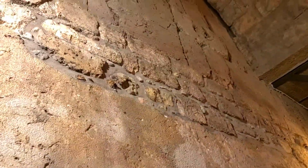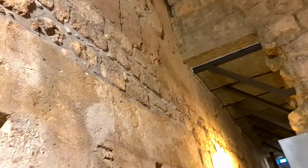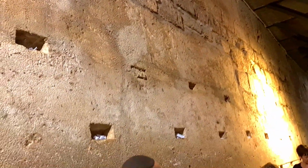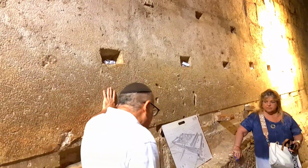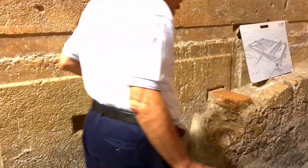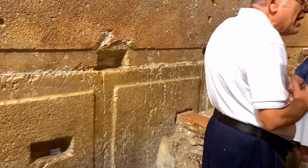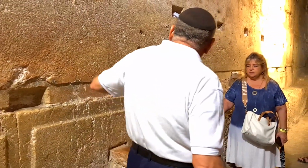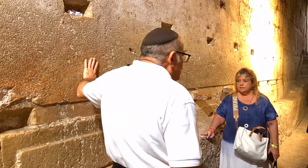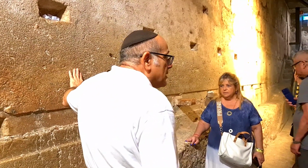Now, on the one hand, we see the grandeur. This was all built without modern construction equipment. Modern construction equipment could not build this. The cranes of today can't lift this. So, this is a retaining wall. If the retaining wall is this spectacular, imagine how spectacular the Temple itself is.